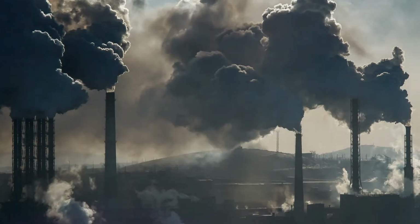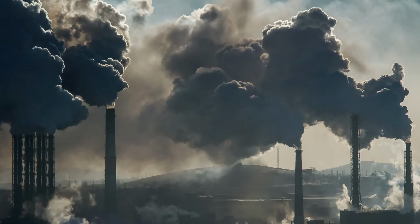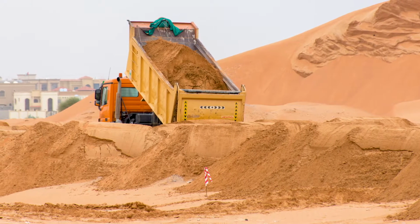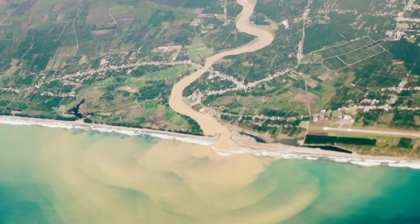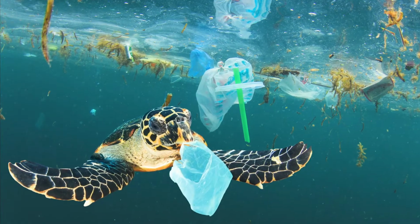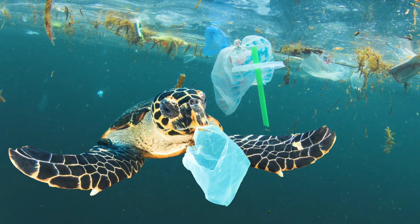On the other hand, to build these infrastructures, we have damaged mountains, scraped rivers and rocks, polluted water and air as well. It is continuing all across the world at this moment.